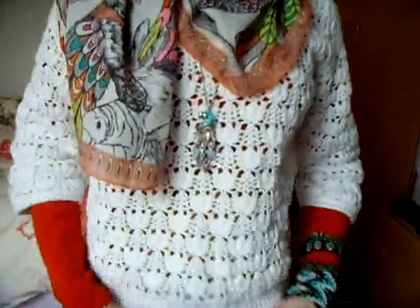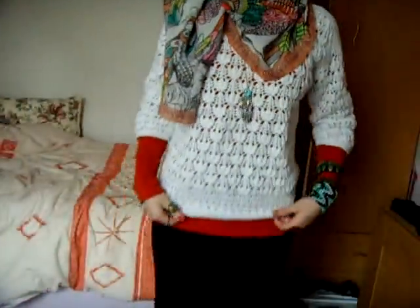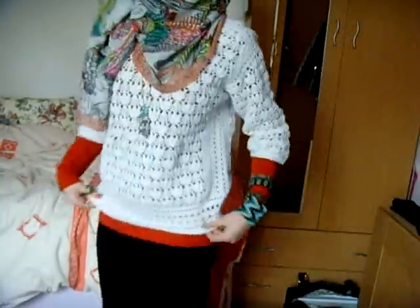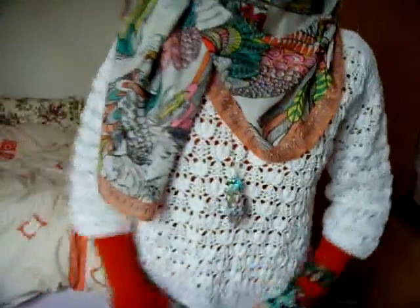And then I've got this vintage crochet kind of top, and yeah, it's a vintage one my mum had for ages.